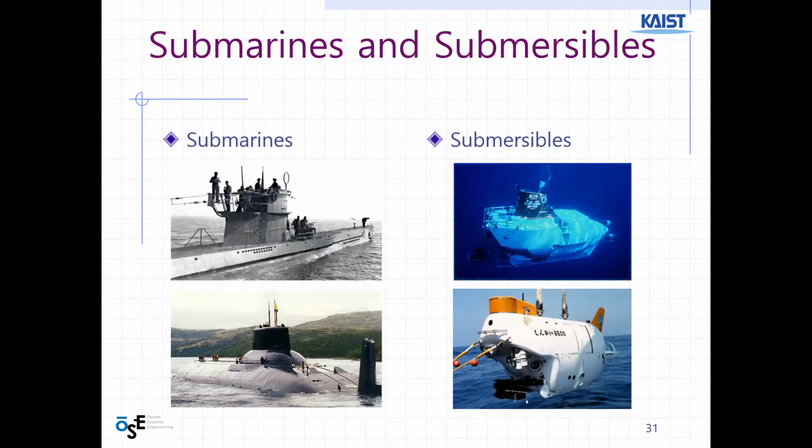Submarine and submersibles. So a submarine is usually a big ship, and for the Navy, for the battle, we call this a submarine, at the left-hand side. But submersibles are very small ships, but they go down to the deeper ocean, say 1,000. In the bottom right-hand side, it is a ship coming from Japan. So it is written in Japanese characters there.